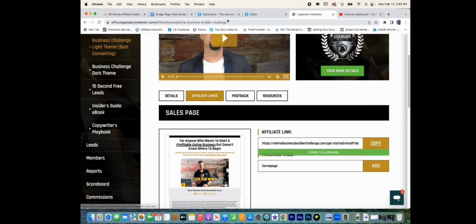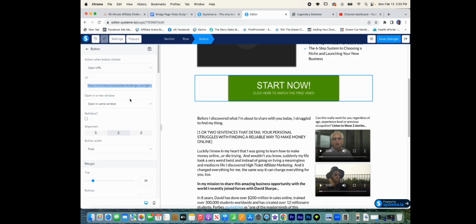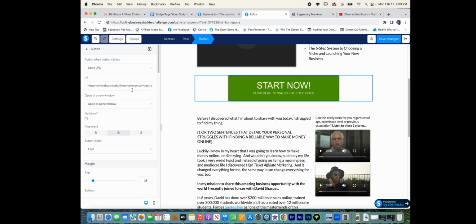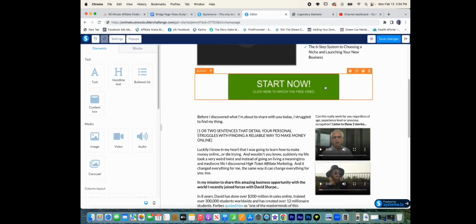Now when you copy that and go back to Systemeio and actually paste it, you can see this link will look just like this. And this will be your affiliate ID, which attributes the click to you. This part right here up to the numbers will be our affiliate ID. And this point right here will be the tracking code if you want to use that. And once again, you just want to paste that on both buttons so that when people click this button, you get credit for it, right? Always save changes when you're done editing something.